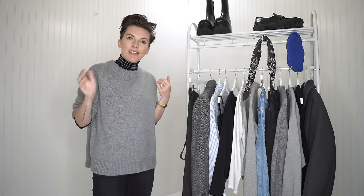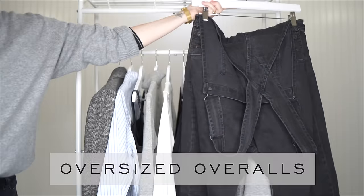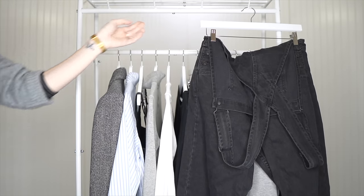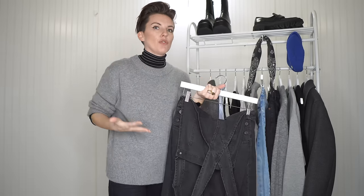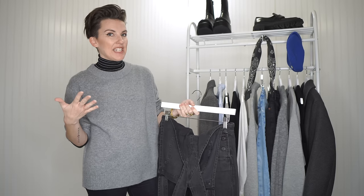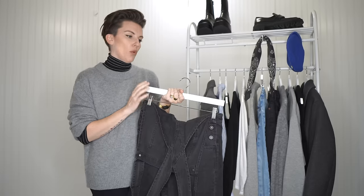All right, anchor pieces, I've got four here today. First off is a pair of oversized overalls from Free People. I chose these as one of my anchor pieces because I felt like it was a fun, youthful, playful thing to bring in to contrast with my sophisticated pieces. It's also a little bit more bold, a little bit more daring.